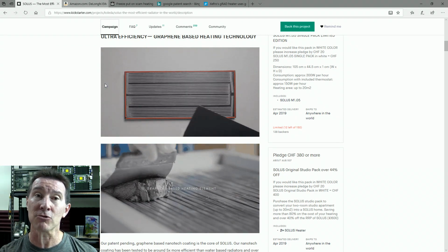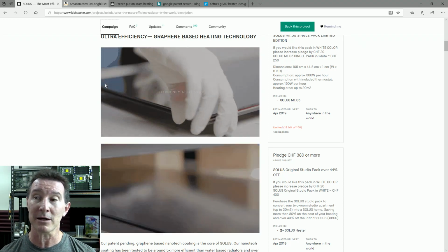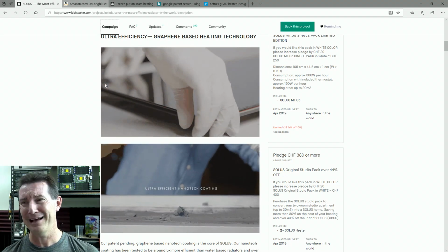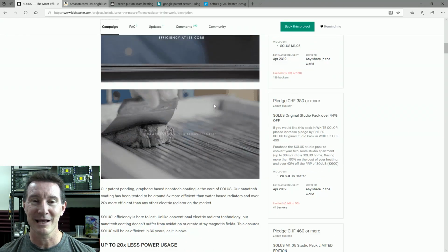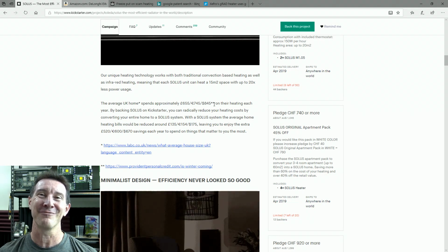So they've got this magic graphene, which is, okay, graphene is a brilliant conductor of heat. It's practically magical. But then they put glass over it. Unbelievable. So they've just made a panel radiator exactly like any other, but they smear some graphene woo-woo paste in it and whack it up on Kickstarter, and they get like $500,000, and it's unbelievable. It's no more efficient than a regular unit.